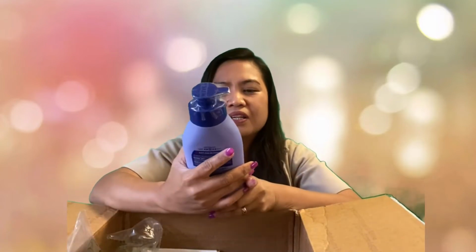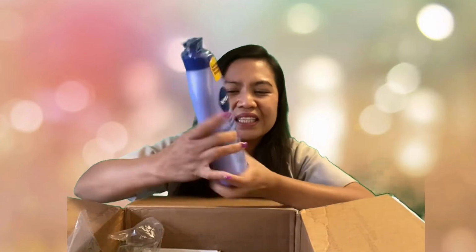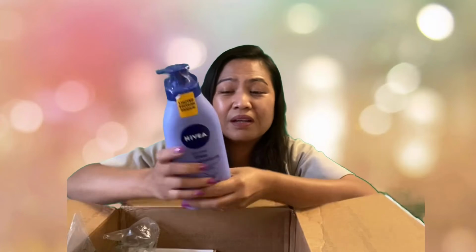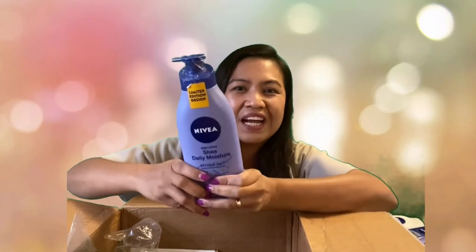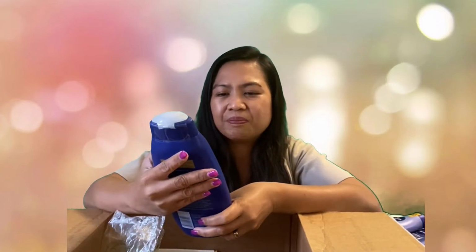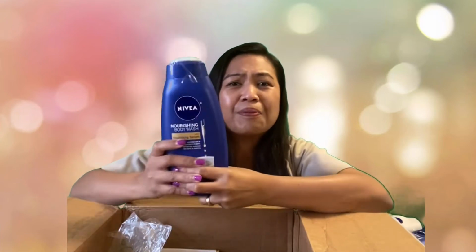And what do we have here? Another body lotion. My gosh, ang lalaki nila. So, yeah. This is gonna be more than we can use, or we can just put this in the balikbayan box to send to the Philippines, right? Kasi ang dami. Hindi naman magagamit lahat to, right? Ayan. And another one, another body wash with nourishing serum. Oh, di ba? Ang dami. Ang lalaki, 591 ml, guys. So, yeah, this is awesome.